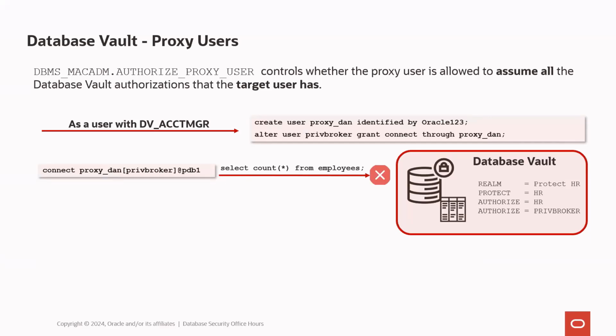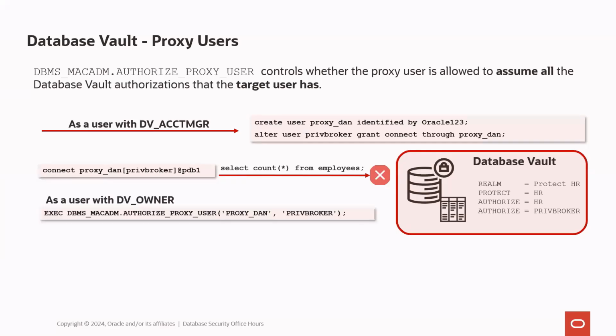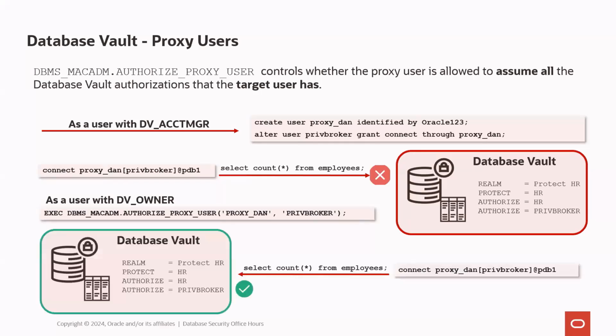Dan is using priv broker's privileges. I haven't been told that's okay yet. So we're going to authorize that with Database Vault. We're going to say, yes, it's fine that proxy Dan can utilize the priv broker privileges that we have. And so it's got that second layer of security there. There could be a use case where proxy Dan needs to do it, but proxy Rich or proxy Larry don't need to access this HR data. Database Vault allows you to add that mandatory access control in there, right?